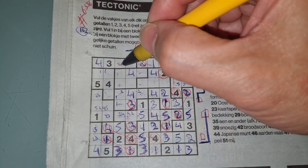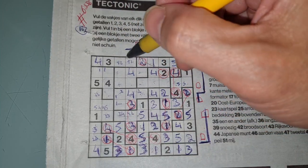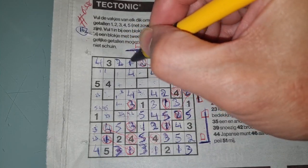2 numbers left, the 1 and the 2. We have a 2 there. No 2 there. 2 should be here. The 1 goes there.